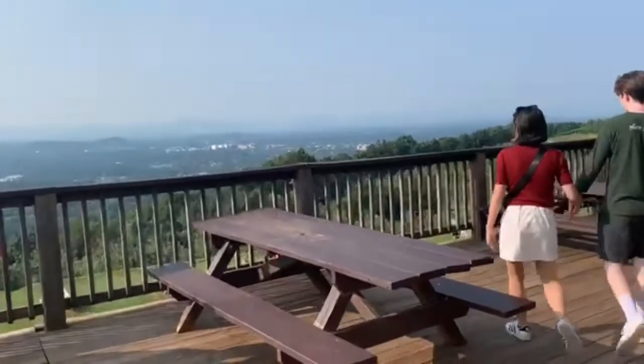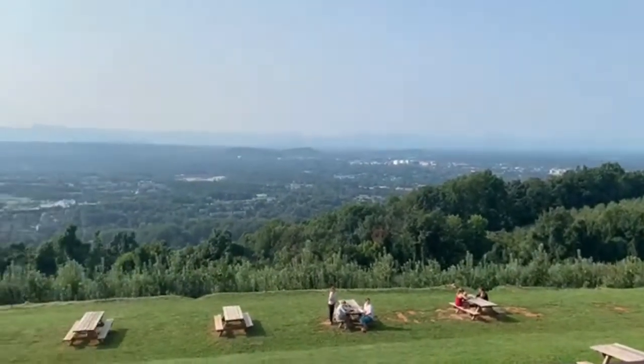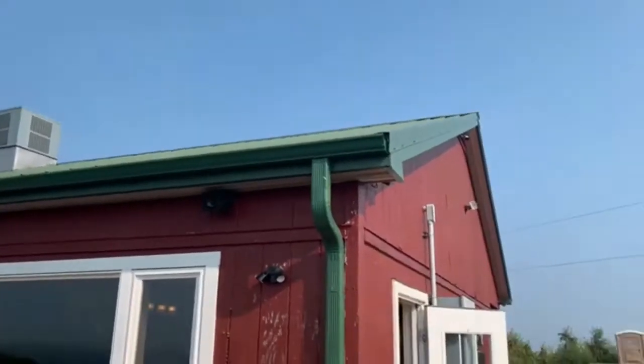The scenery is amazing. This overlooks the city where I live. So basically, it's just something to come up to. A lot of people come up here and do wine down Thursdays, basically, and they get to sit up here and watch the view.